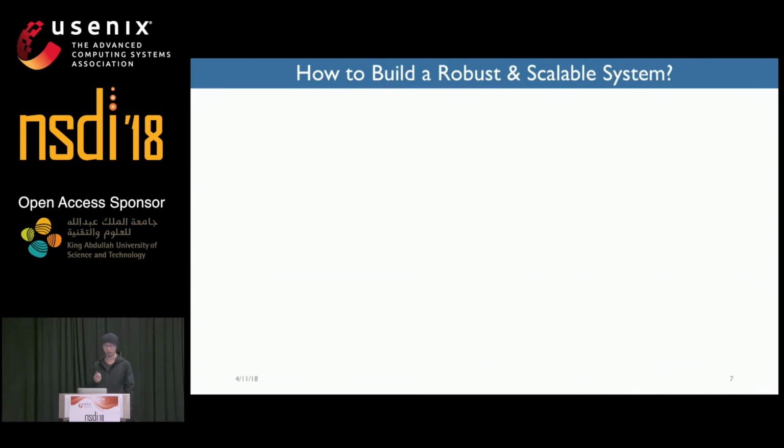management network? So we take a step back and ask a more general question. How do we build a robust and scalable system? And how hard is it? We all know that the answer is that it's really hard.